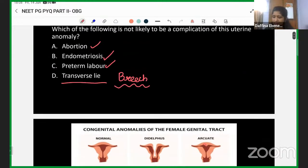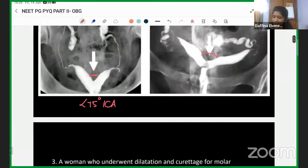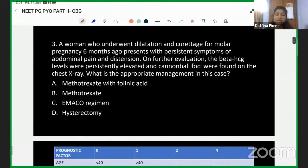So this is regarding the congenital anomalies. One more question: which is the most common Mullerian anomaly that can cause infertility? The most common Mullerian anomaly that causes infertility is septate uterus.